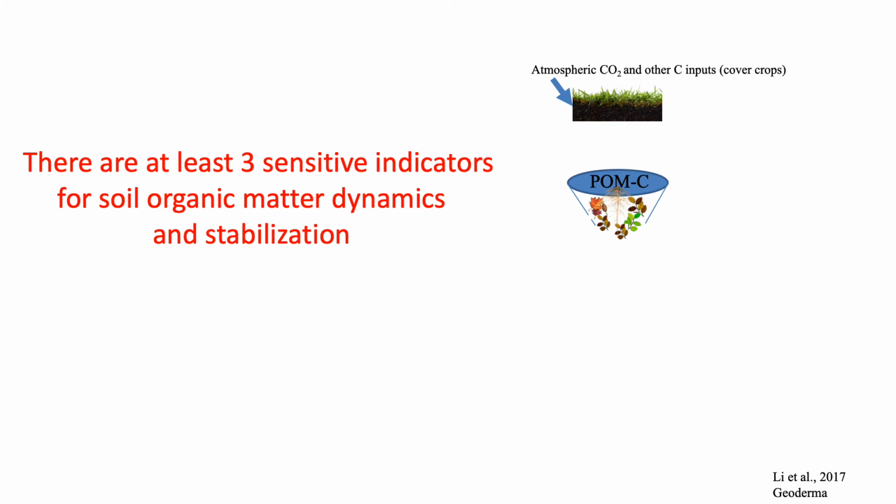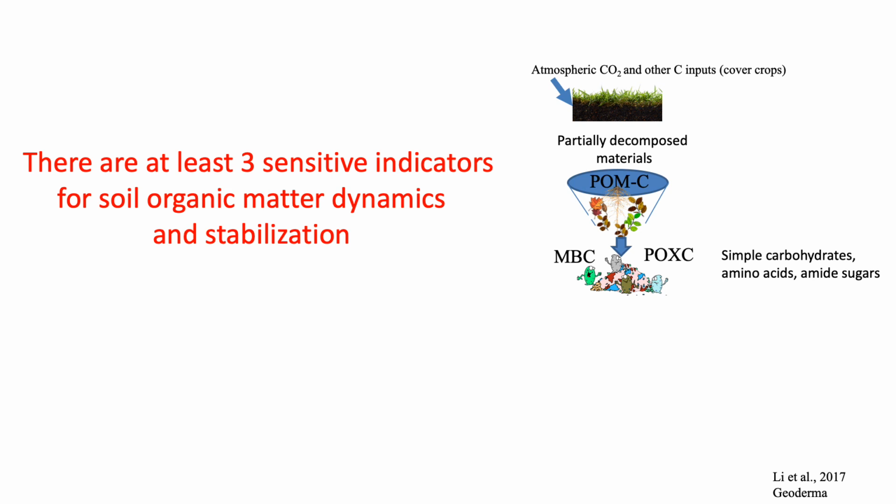And it's good if we can look at more sensitive indicators of the changes in the carbon content of our soils, like POM, which is partially decomposed material that we can evaluate, and also POXC, which is more simple carbohydrates, amino acids, and sugars in our soils. And the microbial biomass carbon that I was describing is only 1 to 3% of soil organic carbon, but it is more active, labile, and changes faster due to management.